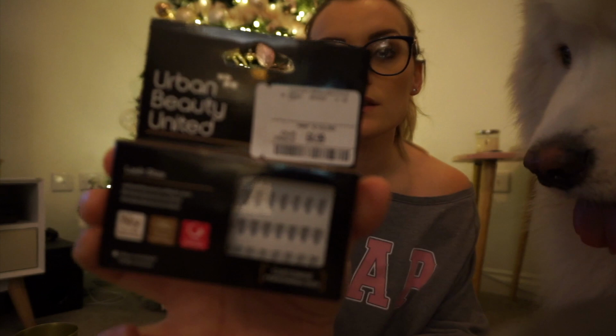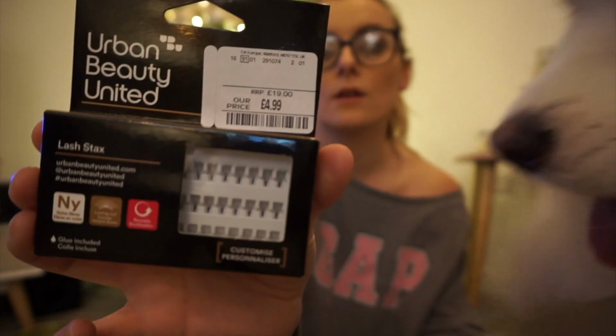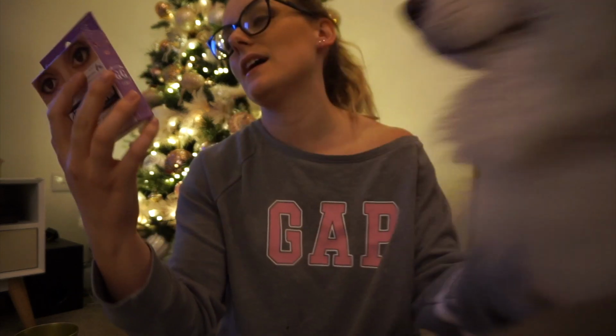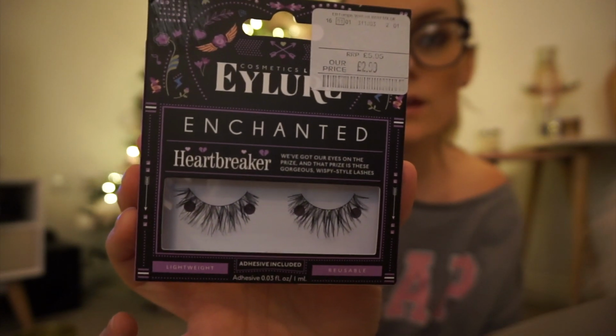So that's all I got from IKEA. And then we went over to a retail park, and as I mentioned, I went into TK Maxx and just got some individual lashes. Is it gonna focus? Whoa, I don't know if it's gonna focus. £4.99. And then I thought these were quite cute because they're quite wispy. The Eyelure Enchanted Heartbreaker ones are quite wispy, which is what I like. And they were £2.99, which I thought wasn't a bad price.